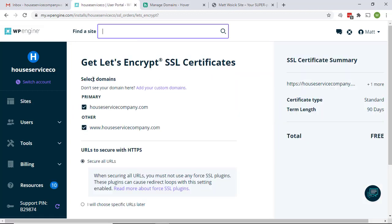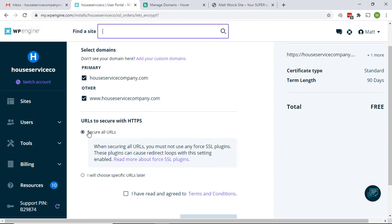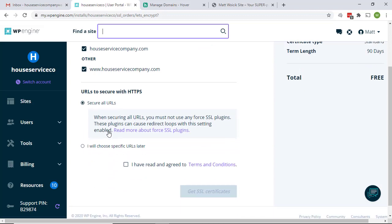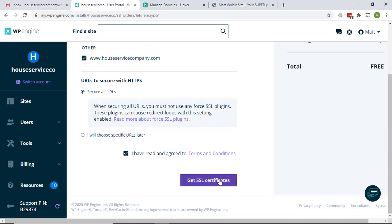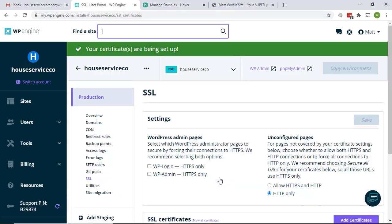Okay, so it says the domains are here. We had to get all the domain stuff working before we could do this. We want it to be our primary, and go ahead and do that. We want to secure all URLs. Take the default there. So we click the Get button. We'll notice over here that that domain name is listed. It's standard, 90 days, and it's free. So let's go ahead and say Get SSL Certificates. Okay, so that's been set up.